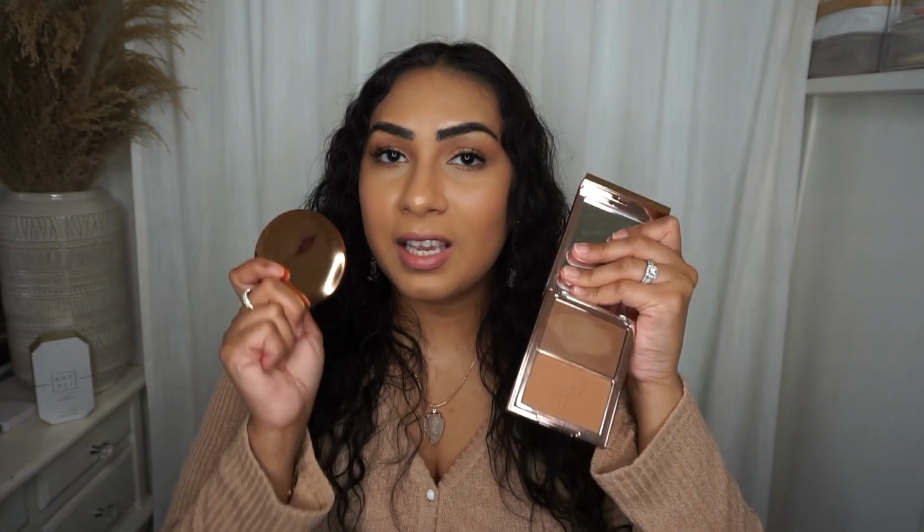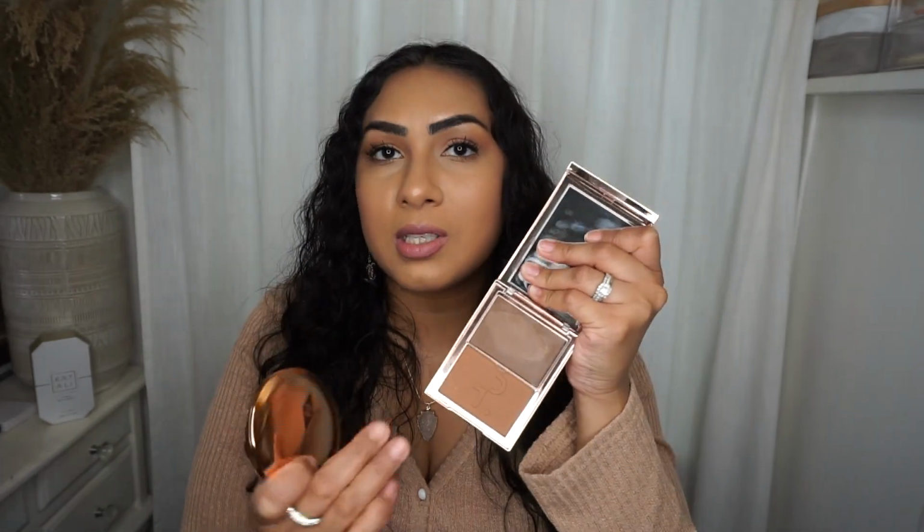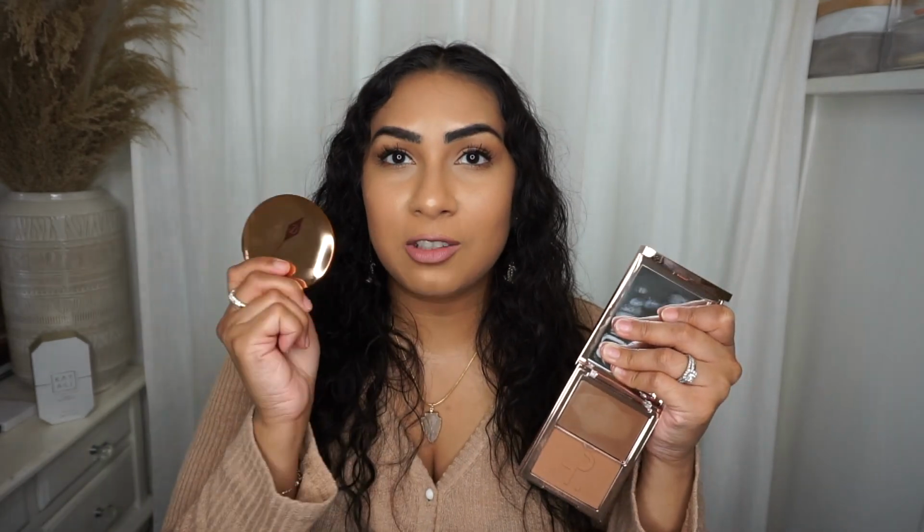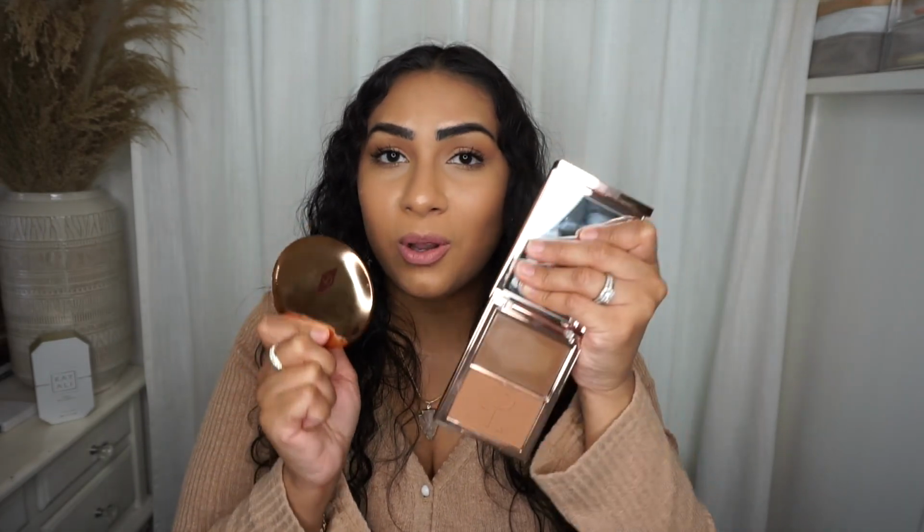I definitely recommend these two, and they will last you a long time because you're only putting a bronzer contour in certain areas of your face, and you're just lightly setting your face with this powder. So a little bit of these products will go a long way.